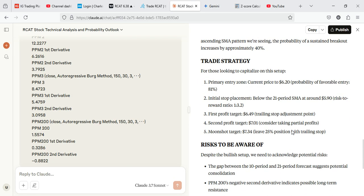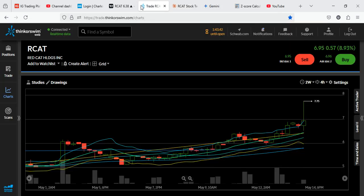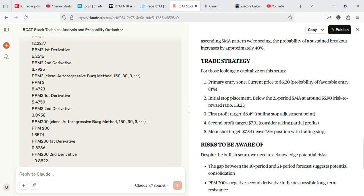Okay, trading strategy. Just be careful about this one. You don't have to implement it. I'm not going to implement it myself. So, for those looking to capitalize on this setup, primary entry zone, current price to $6.2. Okay, let's see, current price. I'm not exactly sure what it's saying over there. Initial stop placement below the 20-hour period moving average 5.9. First profit target 6.49. Second profit target 7.01, 7.34 moonshots.